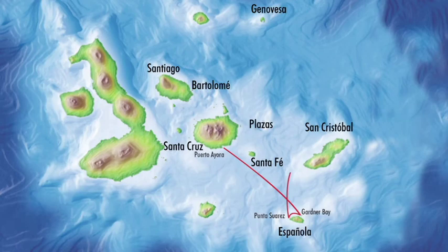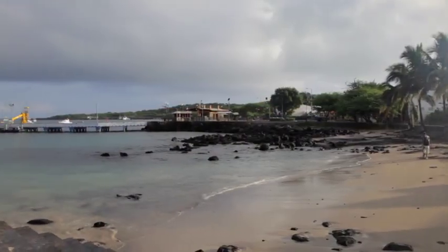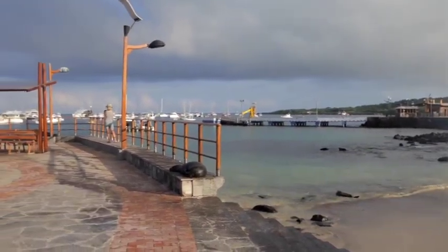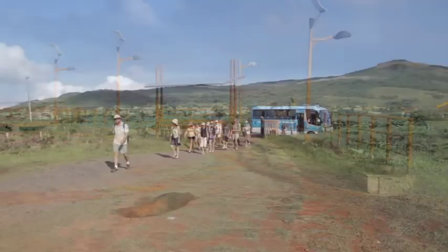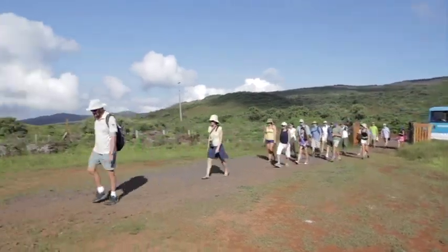The following morning finds us anchored off the island of San Cristobal. We visit briefly in the town of Puerto Bacarizo Moreno. This village is actually the capital of the Galapagos. It also has a resident population of sea lions. A bus takes us from the village to the highlands of San Cristobal.